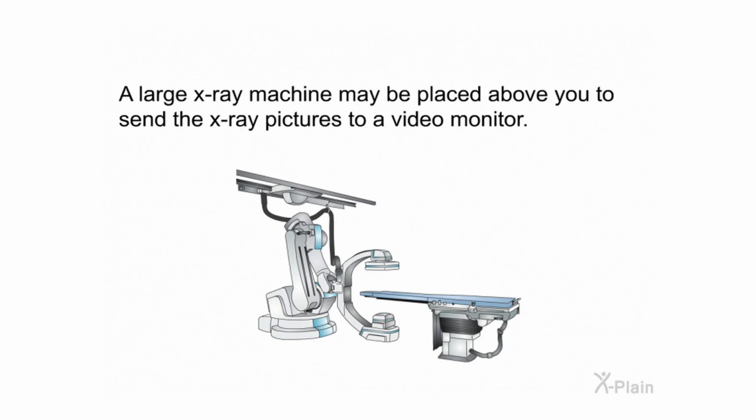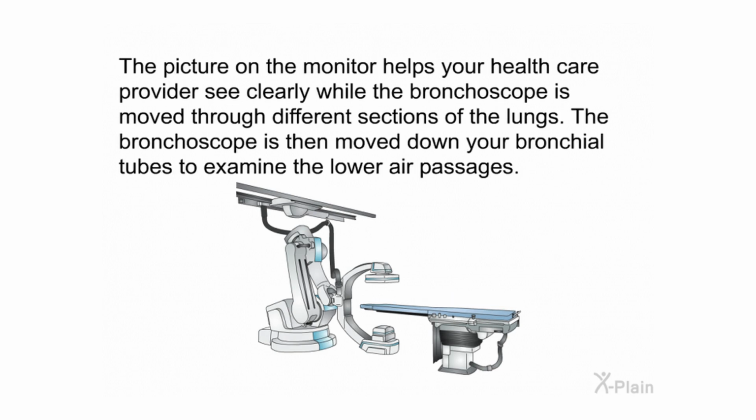A large X-ray machine may be placed above you to send the X-ray pictures to a video monitor. The picture on the monitor helps your healthcare provider see clearly while the bronchoscope is moved through different sections of the lungs. The bronchoscope is then moved down your bronchial tubes to examine the lower air passages.